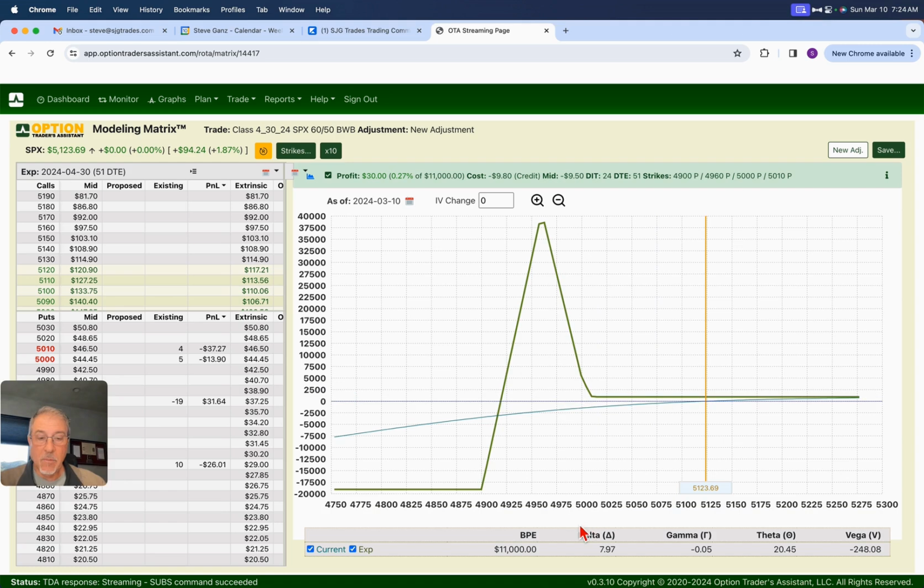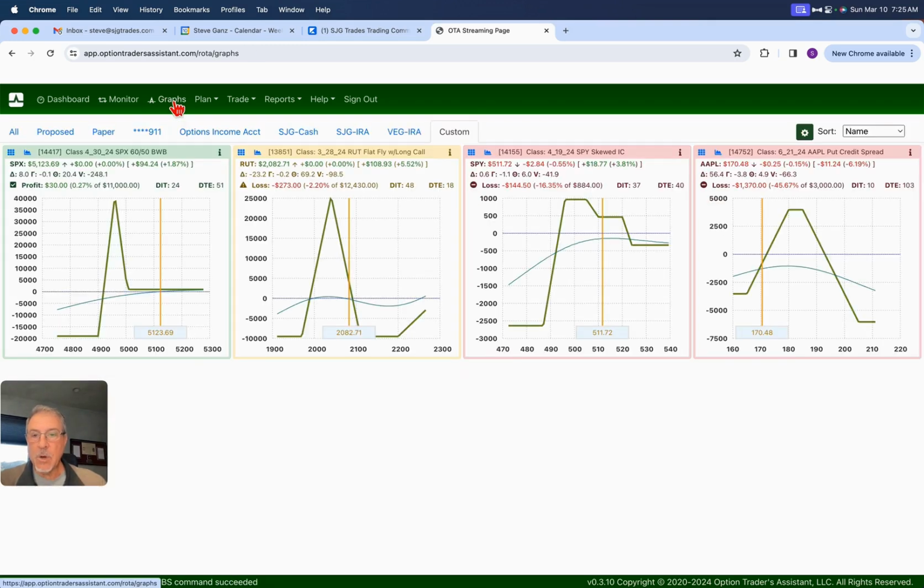When I adjusted this trade, I left it with a higher level of positive delta, again, with the expectation that we are in a strong up market. And we'll see what I mean by that in a minute when we take a look at some charts of our current market conditions. So coming back to the graph, we've got this one in RUT.